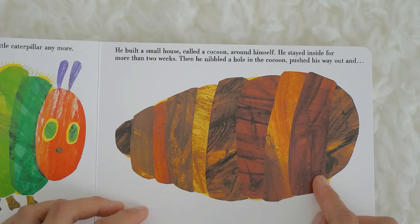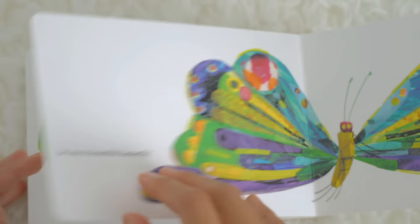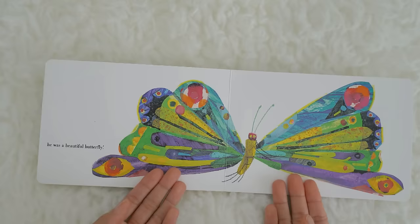Then he nibbled a hole into the cocoon. Pushed his way out and... poof! He was a beautiful butterfly. Look how colorful the butterfly is. Can we say hi, butterfly? Wave hi to the butterfly.